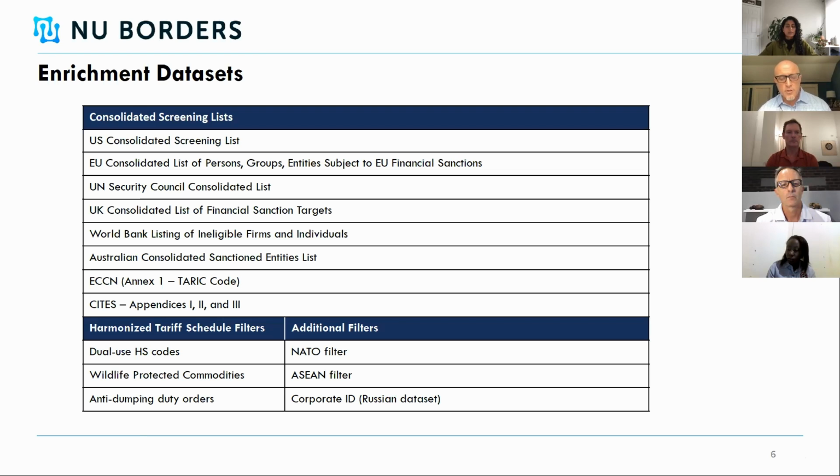So now Catherine will show you the tool where the data is housed and how our data scientists use it to visualize information and to tell the story. Catherine?